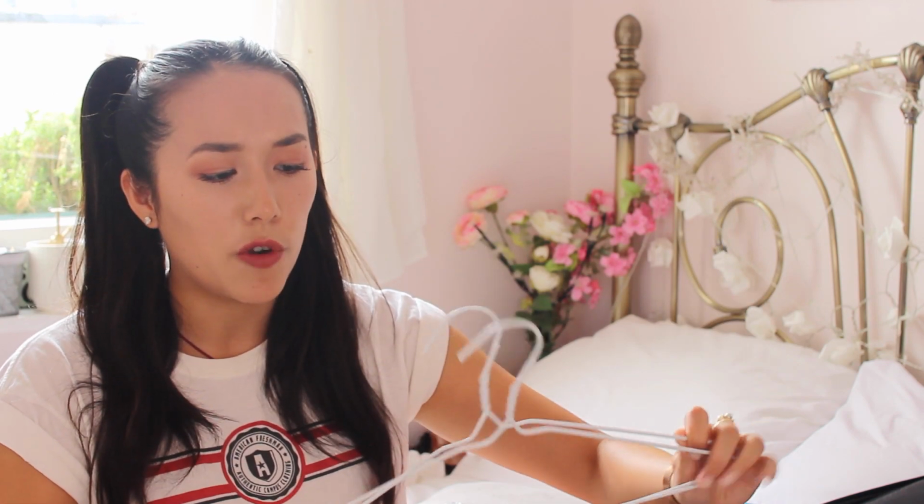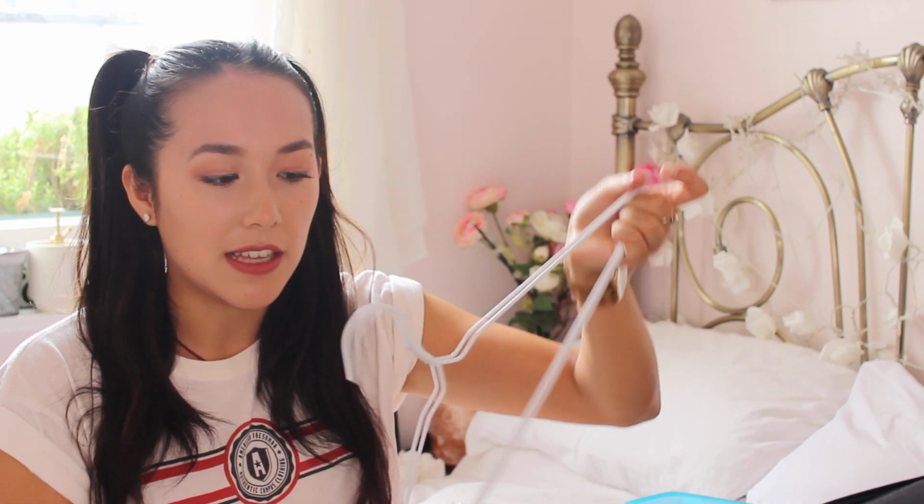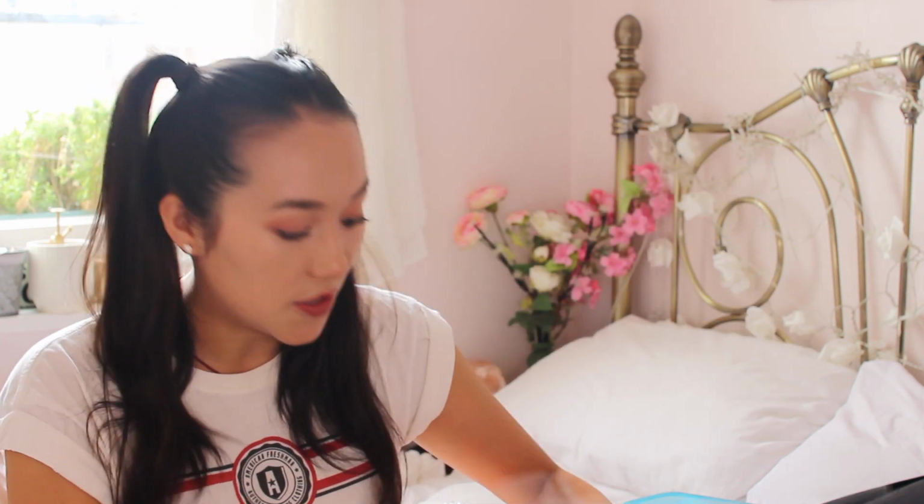I've packed loads of these really thin hangers, which I think I got from Robert Dyas, but you can get them in Primark and stuff like that. My favourite ones are the velvet ones. They're a bit more money because they're non-slip, none of your clothes ever slide off, but these are great because you can fit loads in your wardrobe that way.